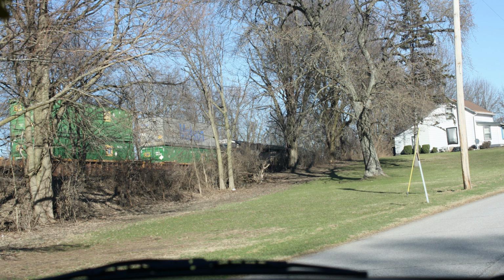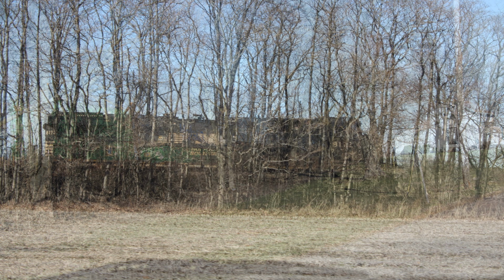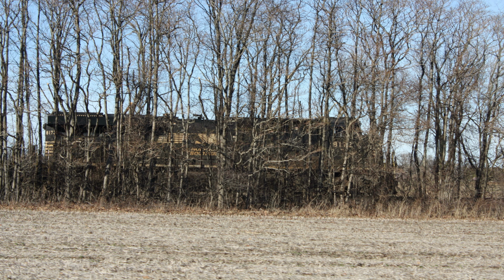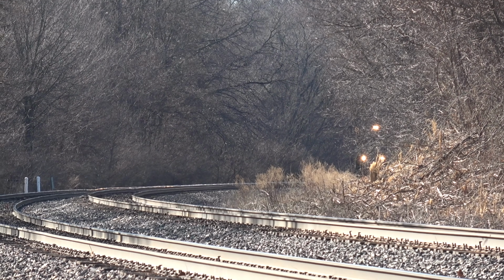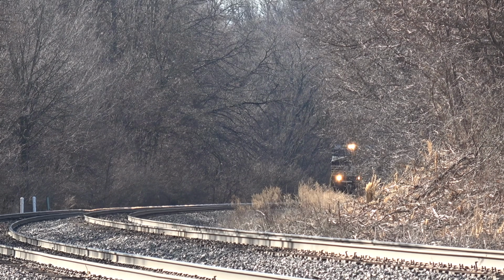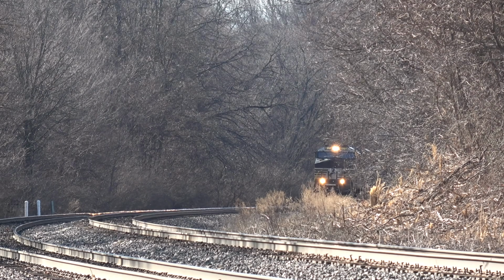The intention was to chase this train to Pinola or maybe the depot, but we ended up overtaking it way sooner than we thought. And so when we arrived at West 100 South, we noticed this giant curve, saw the train approaching, and decided to pull off to get this unique shot, which I probably won't ever get again.